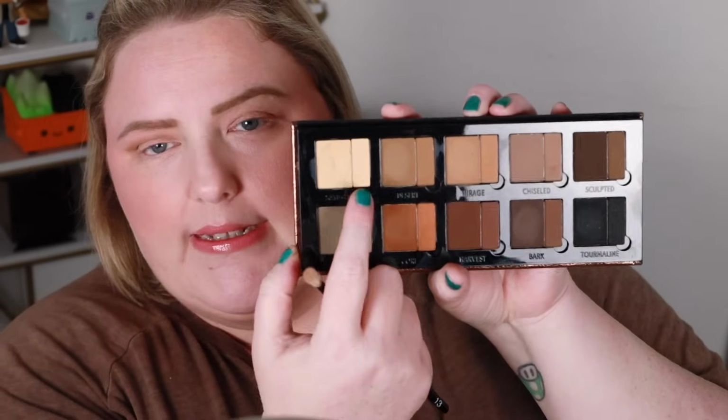Little to no fallout. I don't think Danessa Myricks has ever come out with any mattes, not to my knowledge anyway. I think we've only seen multichromes and duochromes and bares. I'm gonna go into the shade Sandstone, which is like a beigey color. We're gonna use that to fluff up the outer corner or the outer edges. I like how the mattes work. It's nice. I kind of hope she comes out with another all matte product, but I would like powders this time.